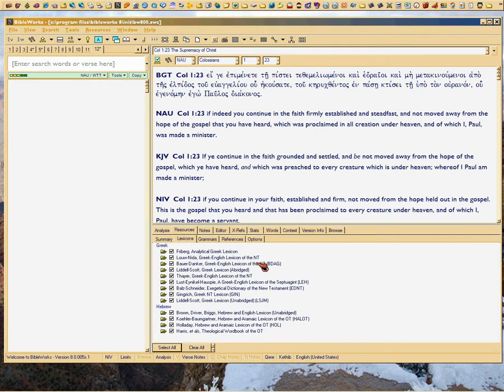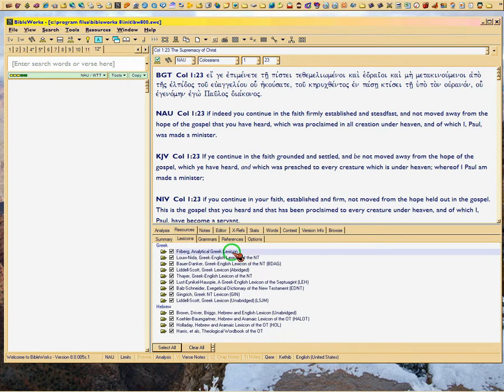I pulled out my price list of what I paid for these things, just so that you know. Freiburg's included, Lunita's included, Bauer Danker. I got a combined deal on Bauer Danker and Hallott down here. These are two supposedly kingly lexicons.